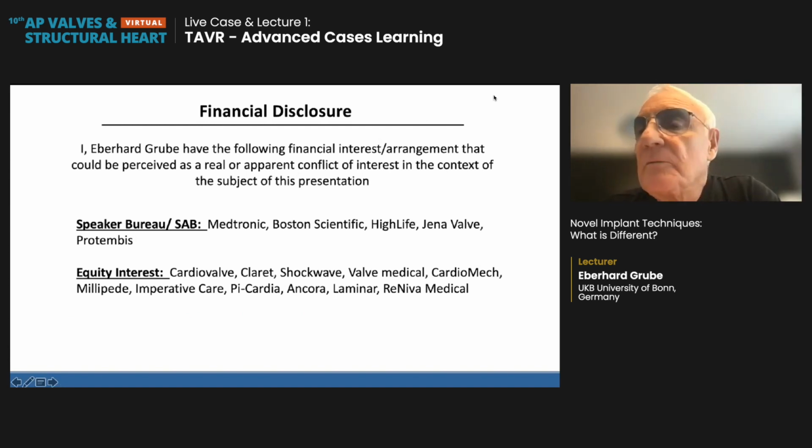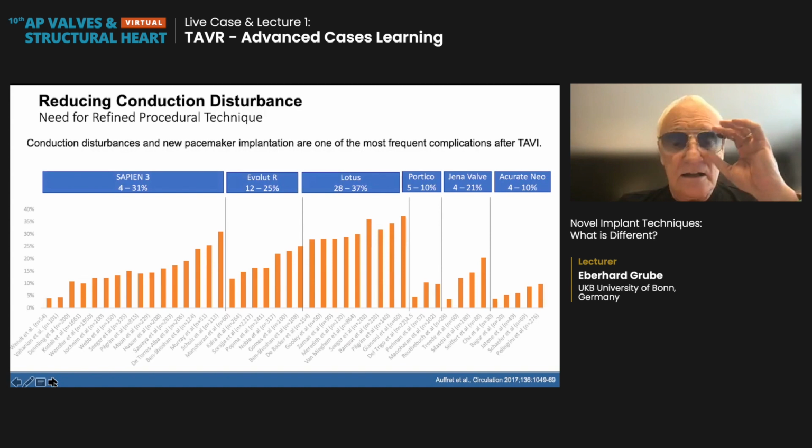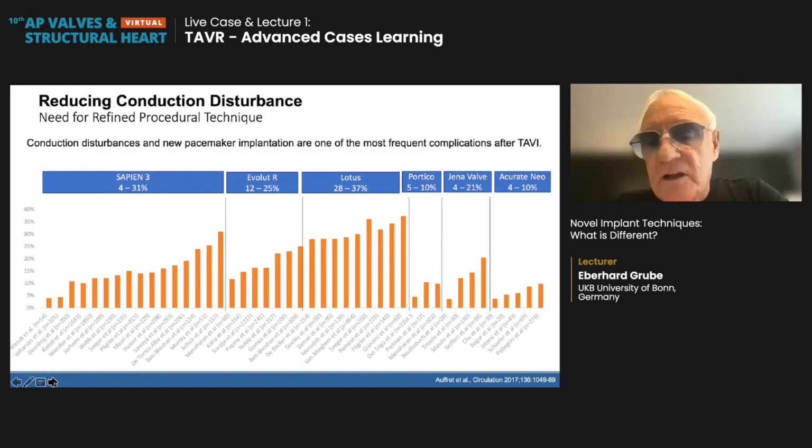Now we know that pacemaker rates are higher, particularly for the self-expanding system, as you pointed out, Alan. We have been working ever since we started this journey to reduce pacemaker implantation, because both systems were still higher compared to surgery, and particularly the self-expanding Evolut and other systems, as shown here, have higher implant rates than the SAPIEN 3.